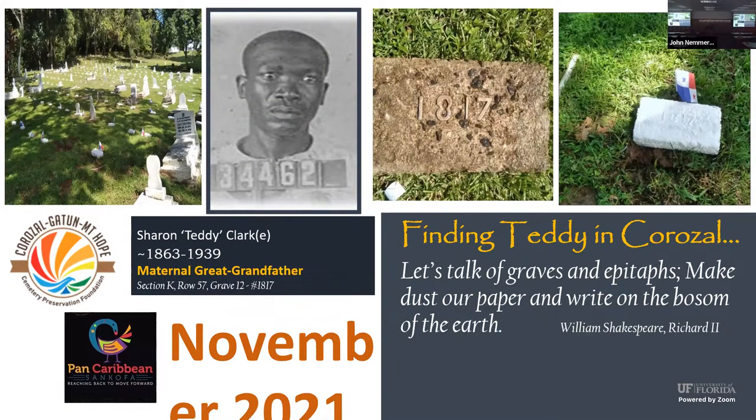And again, I found information about my great-grandfather, my maternal great-grandfather, who we called Teddy. And in November of 2021, we were able to find his grave. My cousin Eddie was part of CGM, Eddie Clark. And I was looking through the Gorgas mortuary records after discussing information with my mother. Tell me about your great-grandfather.